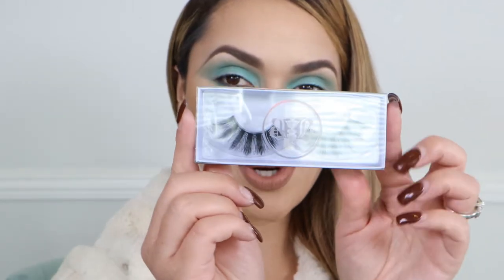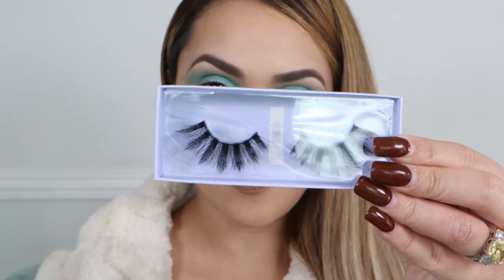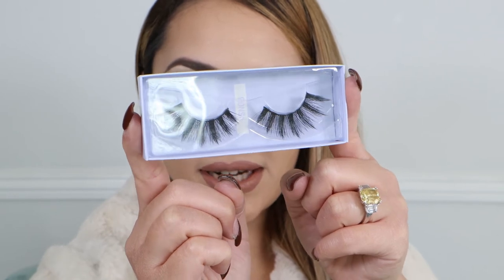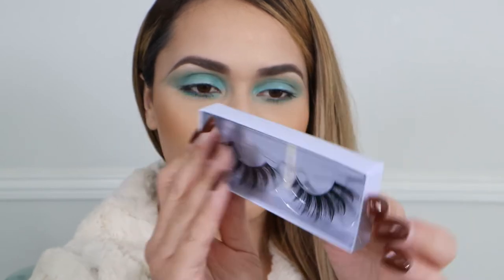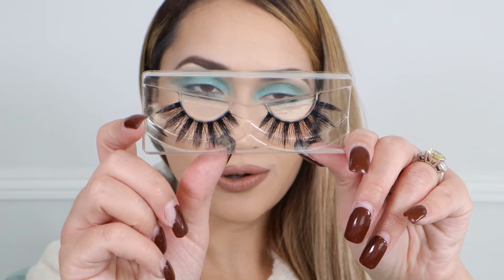Okay, so the final lash we have is Snob right here. This is what she looks like coming out of the box. She looks really full. She looks very reminiscent of the Mink Extra and the Mink Instaho, and also a little reminiscent of Lily lashes. So let's go ahead and take her out of the clear plastic. This is what she looks like. Ooh, looks really full. I have a feeling I'm really going to like these.